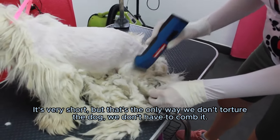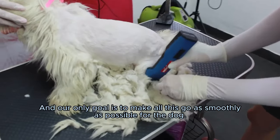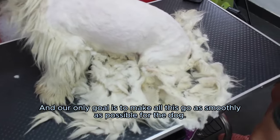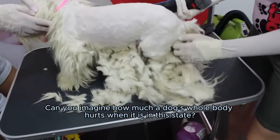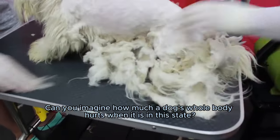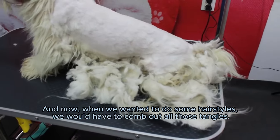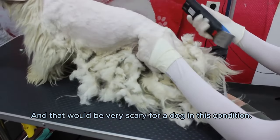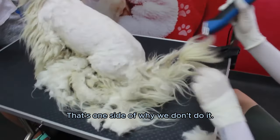It's very short, but that's the only way we don't torture the dog. We don't have to calm it. The dog does not suffer at all in this way. And our only goal is to make all this go as smoothly as possible for the dog. They have suffered enough just by being put in this state. Can you imagine how much a dog's whole body hurts when it is in this state? And now, when we wanted to do some hairstyles, we would have to comb out all those tangles. And that would be very scary for a dog in this condition.